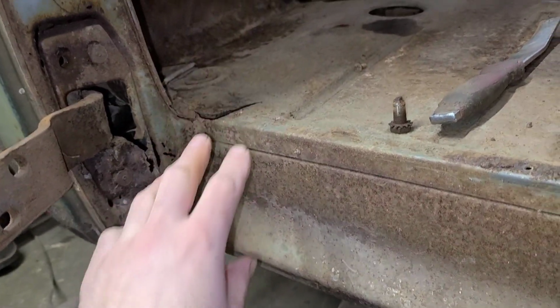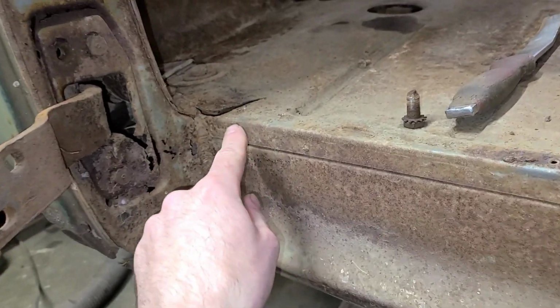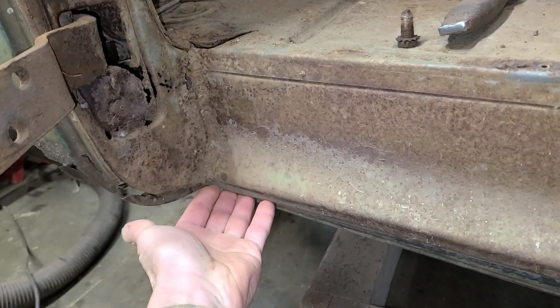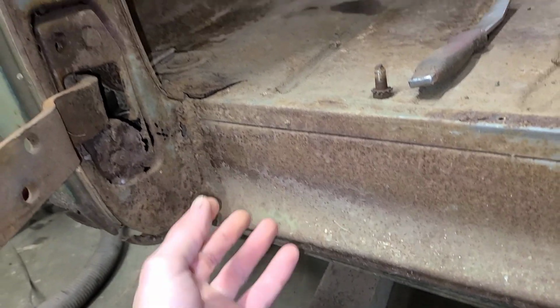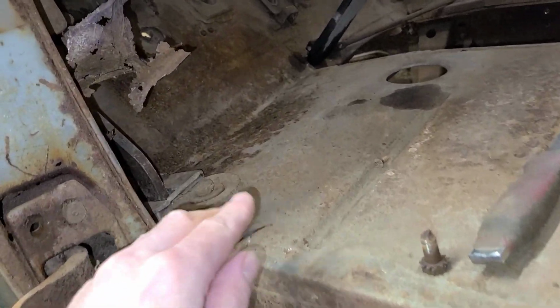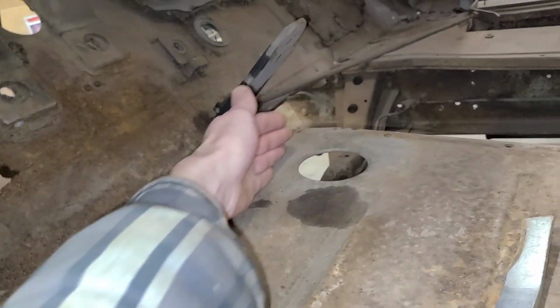What we're going to have to do here to correct all this: this is broken away, so we're going to have to jack up here and jack all this back up, get it all straight again. I'm going to have to replace the floor probably up to here.